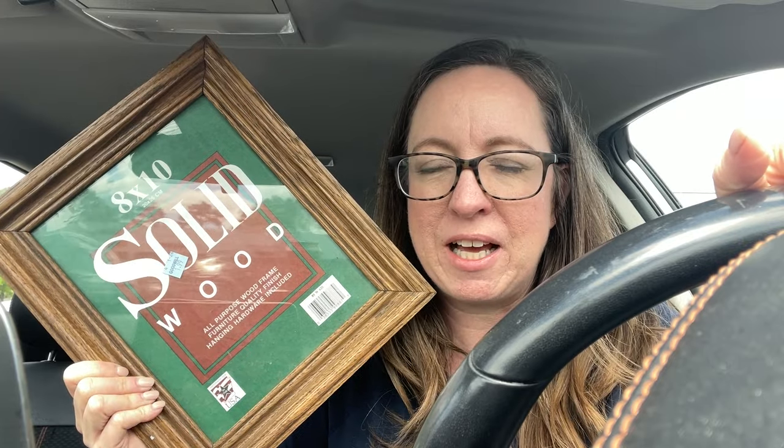I'm definitely going to use this in my family room. I think I mentioned in the last video that I'm wanting to frame some more family photos. And so basically I bought picture frames today. So I got that one, that was the largest one. And then I got another wooden one that I'm going to use in the family room. This one was also $1.99 and it's a 5x7 size.